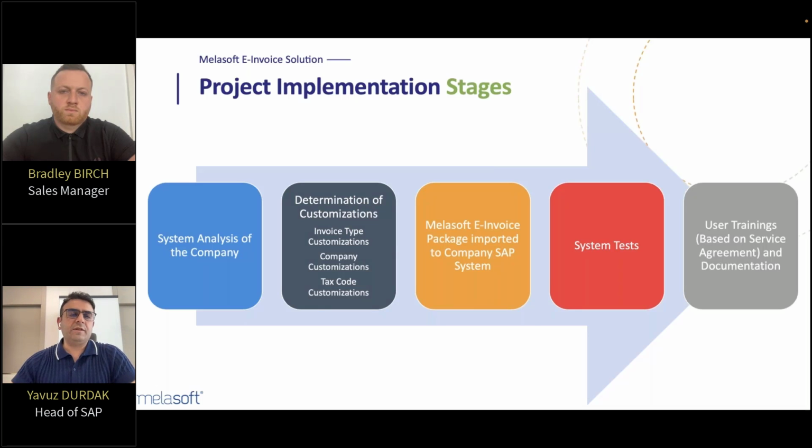Of course, after the implementation, after the go-live process, the support and maintenance phase starts. During the support and maintenance phase, if you face any problem, our team provides support 7 days, 24 hours based. So in case you face any problem, we solve it immediately.